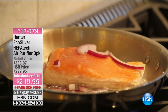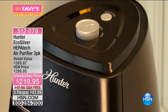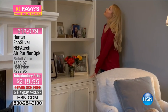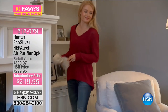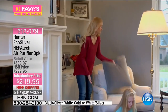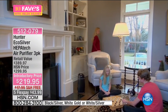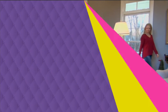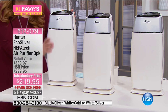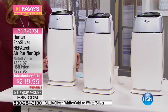Ooh, how nice. All right. Hunter is a company that has been in the business of moving air for over a century. It's the Hunter EcoSilver HepaTech Air Purifier 3-Pack. $300 is our HSN price for today, $80 off. We have black silver, white gold, and the white silver. And let me see, what color is this? This is the white silver, right? Right, Rob? I think the white silver. These are the best looking air purifiers I've ever seen.